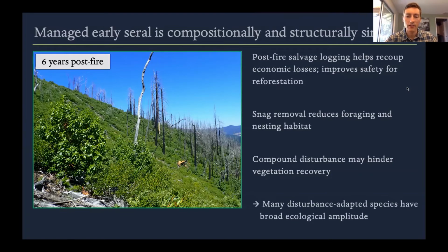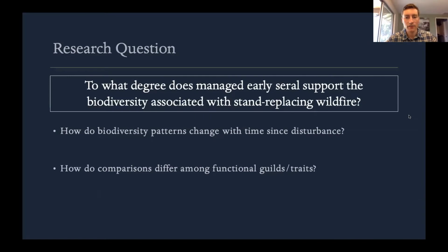At the same time, a lot of these disturbance adapted species that might rely on early seral habitat also have a pretty broad ecological amplitude. And so our guiding research question here is, to what degree do these managed forms of early seral forests support the biodiversity that's associated with their closest natural counterpart, which in the Pacific Northwest and in a lot of forest systems is stand replacing wildfire. In addition, we're interested in how biodiversity patterns change with time since disturbance and how these comparisons differ among specific functional guilds or with functional traits.